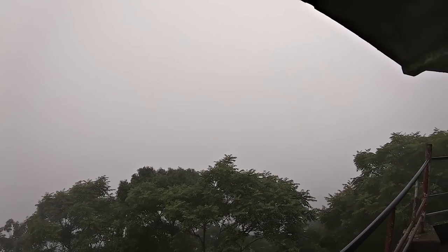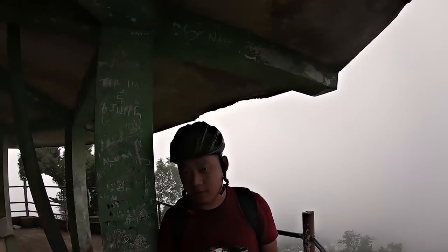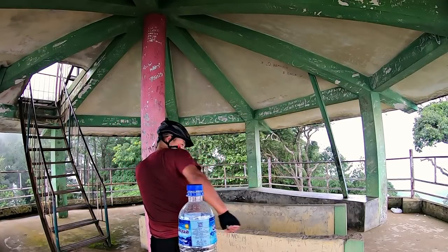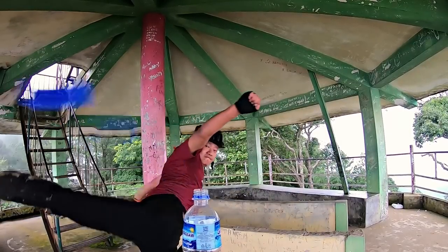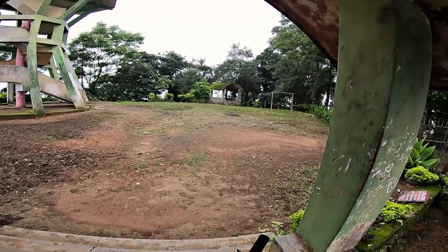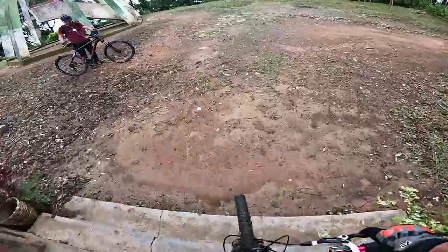Supposed to have a panoramic view of Mokokchung, but sadly the fog, the cloud has covered everything up. But anyway, this looks quite mystic, isn't it? Oh yeah. Now we are planning to go up to Mokokchung village site, so let's ride.